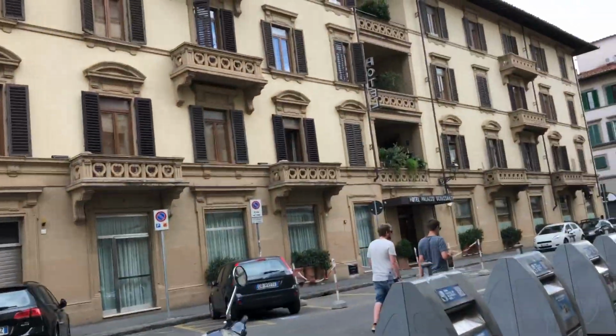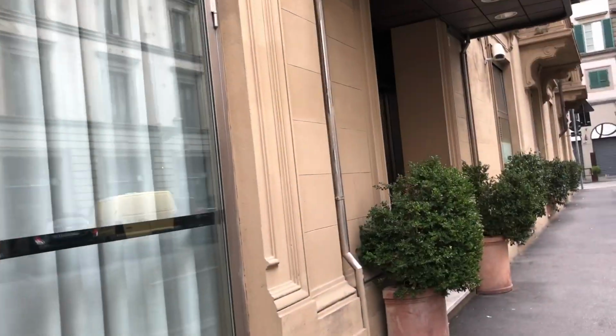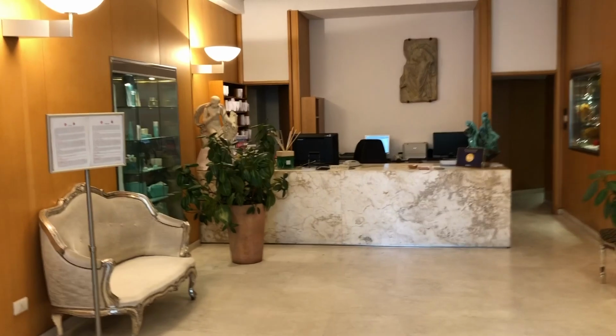A bunch of flowers and stuff, and it's surrounded by fruit stands and whatnot. Looks pretty cool. This is the main entrance. Wow. Looks nice. Lots of magic doors. Wow. Nice hotel.